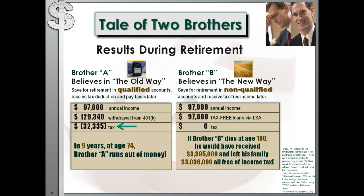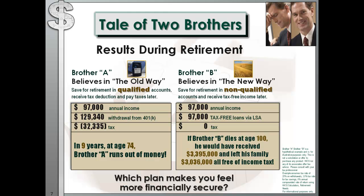And in 9 years, he's going to pay a little over $291,000 in taxes. So what happened was he was given the privilege of deferring $65,000 in taxes for the pleasure of paying $291,000. I know that's not my idea of a good time. So the deal here is which plan makes you feel more financially secure?